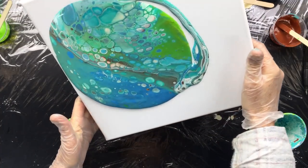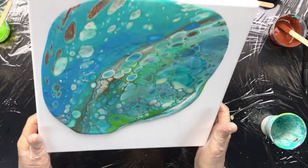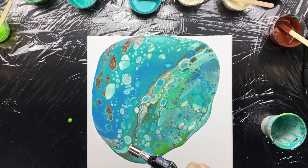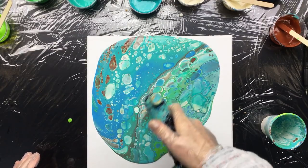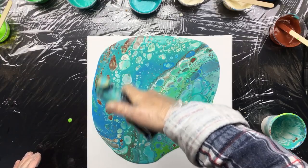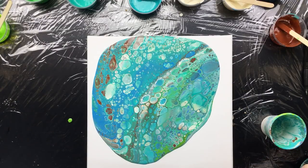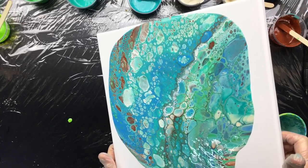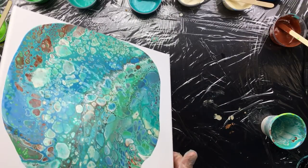Now, because this is Vallejo, as you can see, it's not very necessary to use your torch. You just see it grow. I will torch it though, because I want to get rid of those little air bubbles right away so they can start to form little cells. There it goes. And I am going to lose all that pretty green, sad to say. Now I'm gonna let it go there.